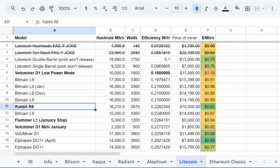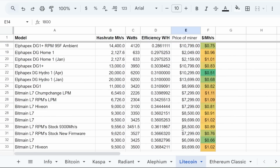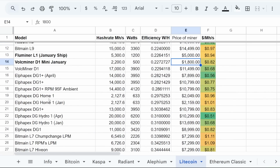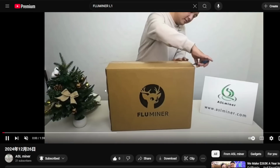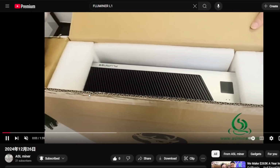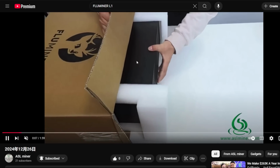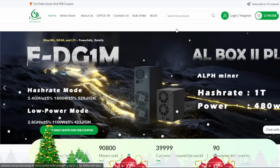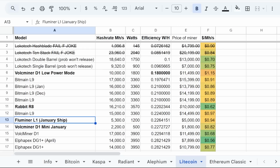I also wanted to compare this new miner against other Dogecoin ASIC miners that have been released recently, as there have been a few for some of you that have been following. We're going to compare it to maybe the Elphapex DG Home 1 and maybe the FluMiner D1 Mini that was also just announced, but mainly the FluMiner L1, which is going to be shipping out pretty soon. I want to go through this new unit here, which aslminer.com is going to send me one of these, okay? So we're going to talk about the pricing and all that stuff, okay?